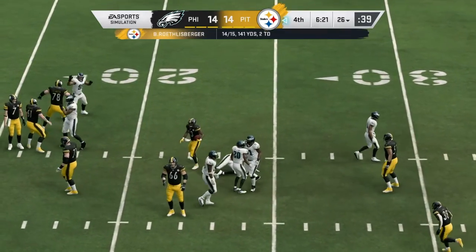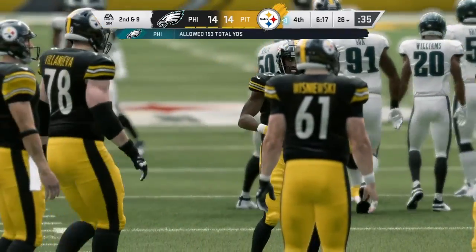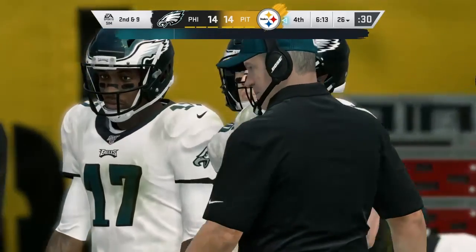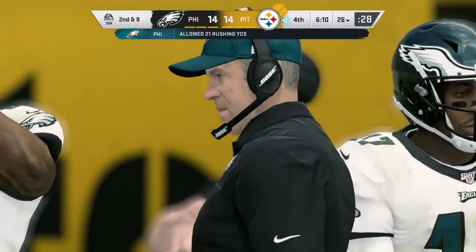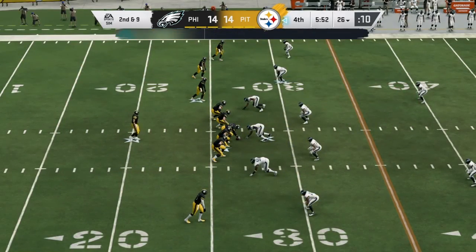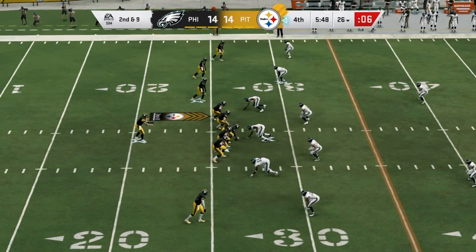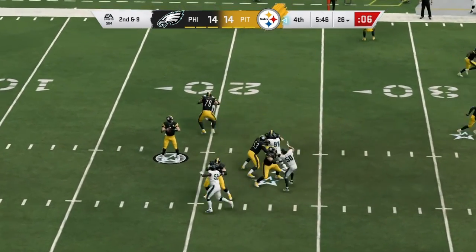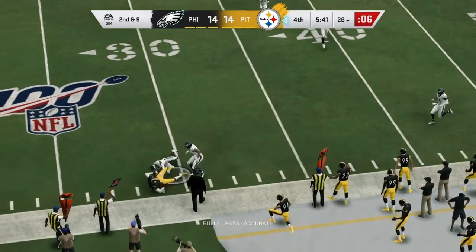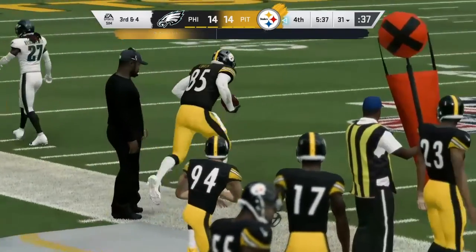Now this throw complete to Washington, and not much to speak of. Call it a 1-yard gain up to the 26. The last play got just a yard. Here's 2nd and 9 from the 26. Now Roethlisberger to the right side to Eric Ebron. 4 yards on the completion, and it sets up a 3rd down.